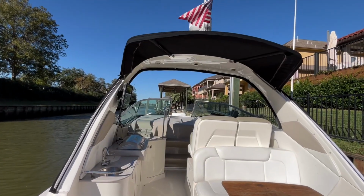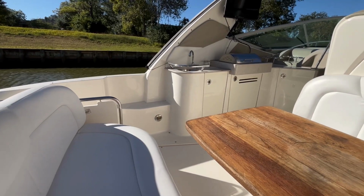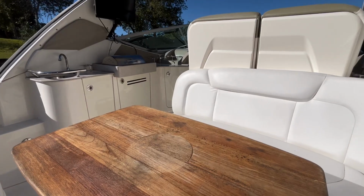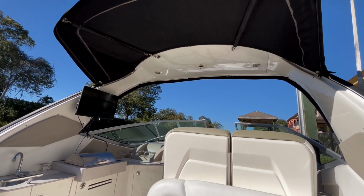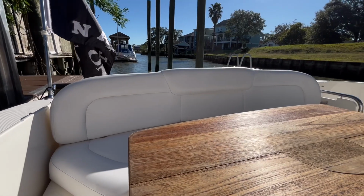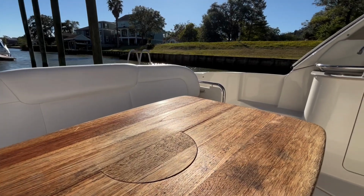In the cockpit, the full beam layout of the Sundancer 310 allows for the best use of space and provides ample seating. The well-arranged variety of spaces in the cockpit provide easy maneuverability between them and include all the features of a well-designed boat.